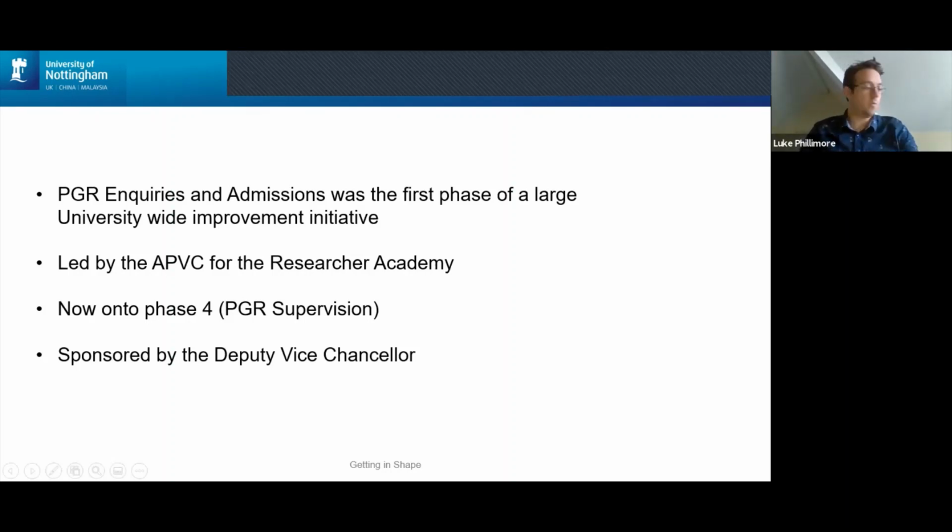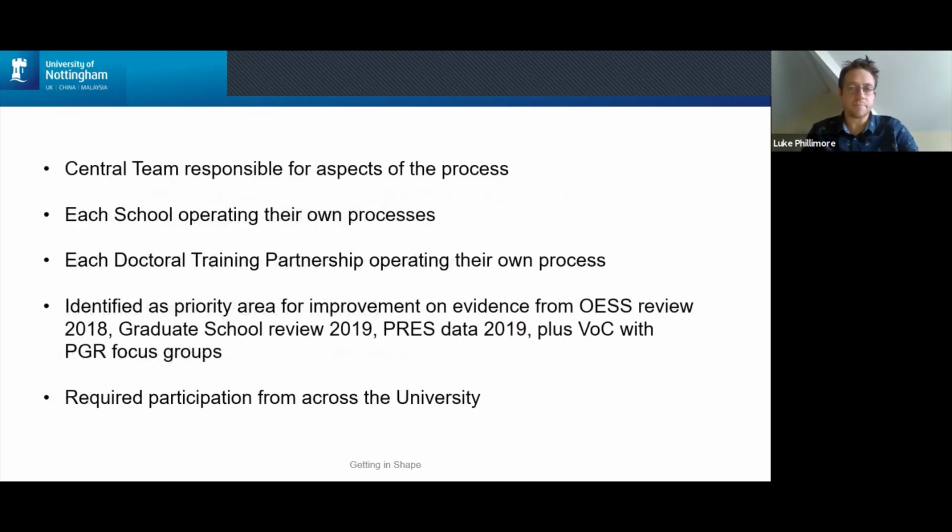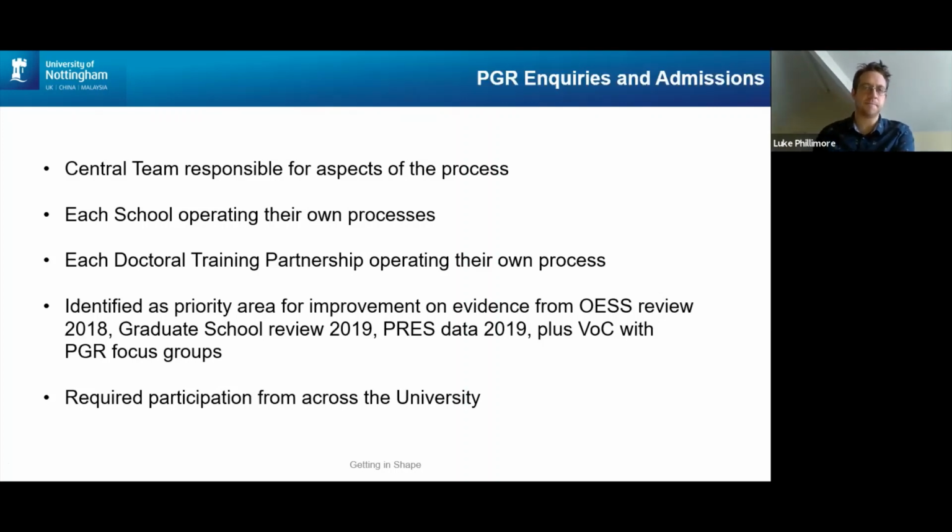So, what was the problem? There was a central team who were responsible for all aspects of inquiry all the way through to a PGR turning up to register. And that's what sits within our inquiries and admissions department. But because of the nature of these types of applications, they go through to academics to actually determine whether or not we're going to offer them a place.